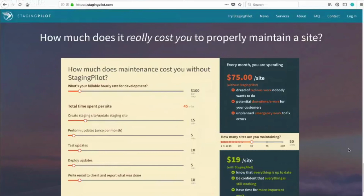Oh, that's awesome. That's awesome. And your price point is great for what you're offering. And I think that's a pretty good deal there.